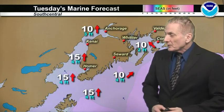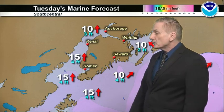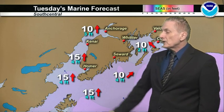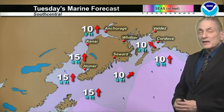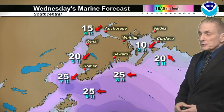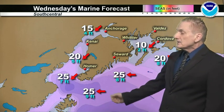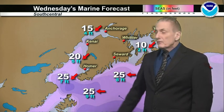Really light winds here across the Gulf and up to the Prince William Sound area. Northern Cook Inlet, 10 knots from the south, about 15. Southern Cook Inlet, Kamishak Bay, and south 15 for the Barrens. Then bring in the small craft advisories on Wednesday for the western North Gulf coast, east 25. Same thing for the Barrens, northeast 25.